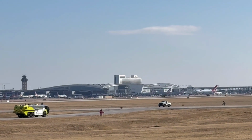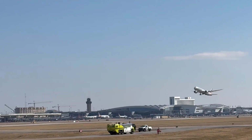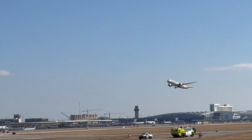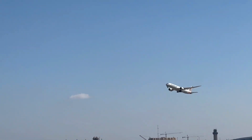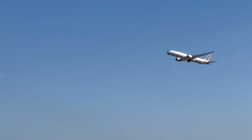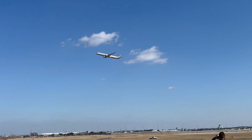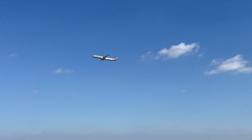I started filming some of these cool work vehicles when suddenly this airplane just takes off from a runway I didn't even know was back there. And look at it. It is a big piece of machinery. And I'm still so amazed that something that size can take off from the ground and go at that speed to stay in the air.